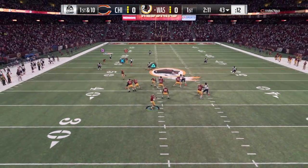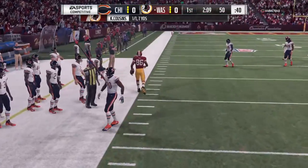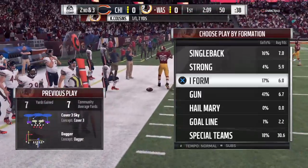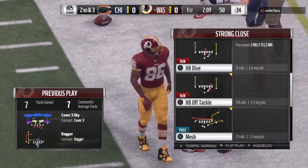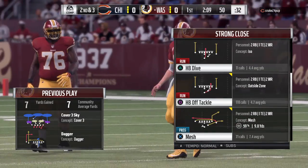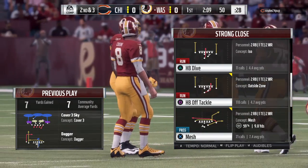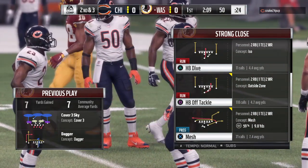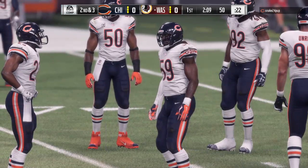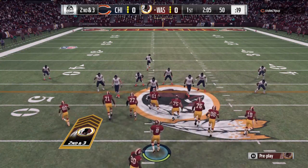Good run there. Now Cousins out to the left here to Reed. And he goes out of bounds. It looks like right at the 50. 7 yards the pickup on the pitch and catch. When you execute a drag or a crossing route really well and give them a chance to let it develop a little bit, you can gain some significant yardage hitting your tight end on that one. So they complete the pass, and now they face a second down.